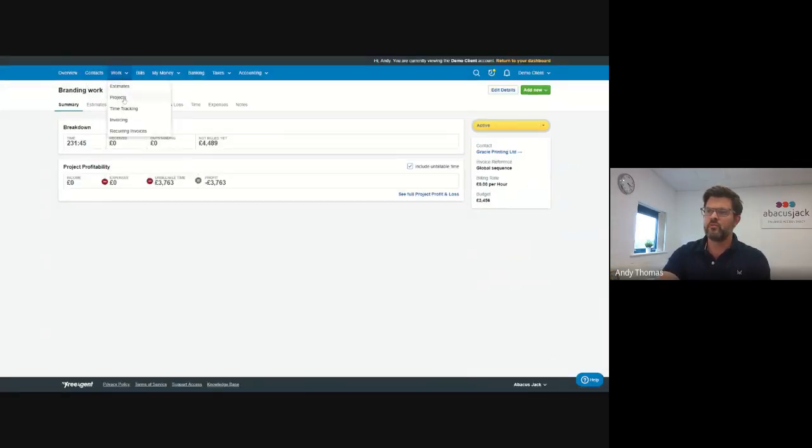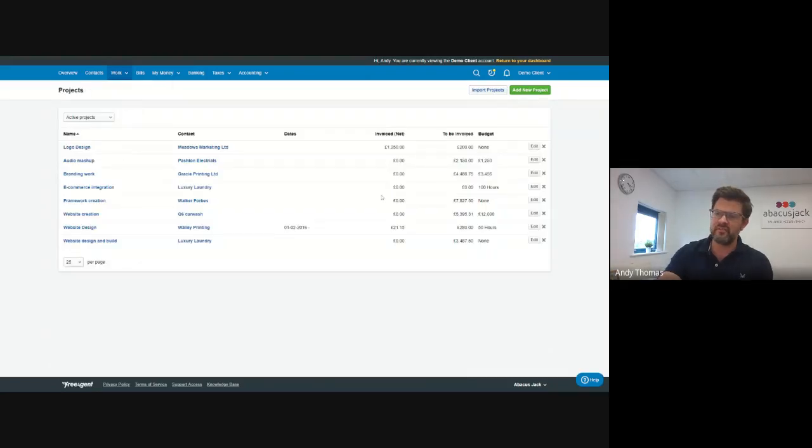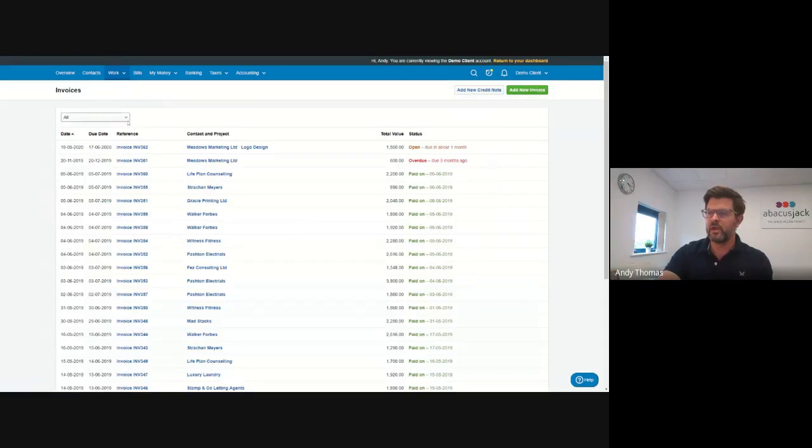Okay, let's go back to projects. So you can see here from this menu, some of these projects have got an amount that's been invoiced. Some of them are due to be invoiced. So you've basically just got a dashboard that's showing you the status of each one in terms of the finances. That's quite useful. Next area to look at here is invoicing, important for most businesses.